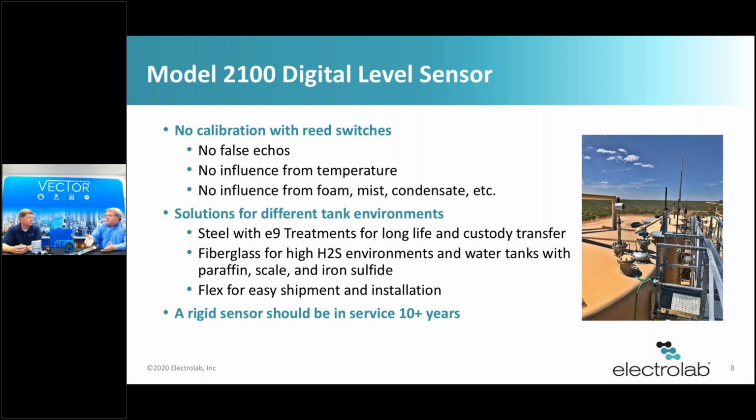We have 3 different materials that we sell. The first one is steel, that works great for production tanks, certain chemical tanks, and works really great in frac tanks and high volume, high turbulence tanks, because it goes in and it's a rock. It just stays there and it doesn't move. Never have to worry about that sloshing around. It also comes with a paraffin inhibitor on the top. We'll talk about that here in a second.